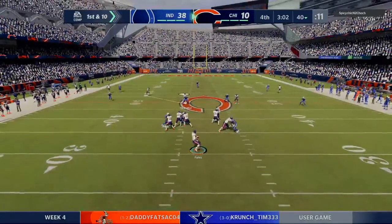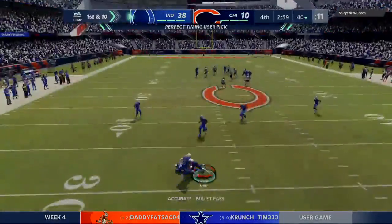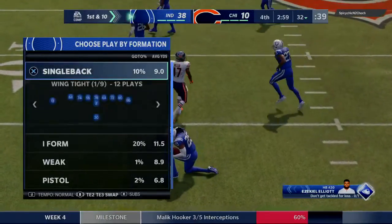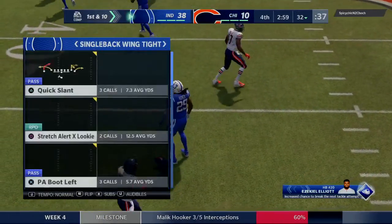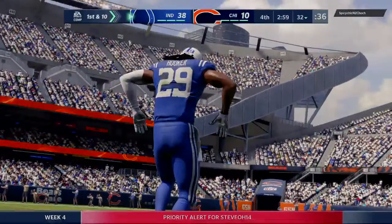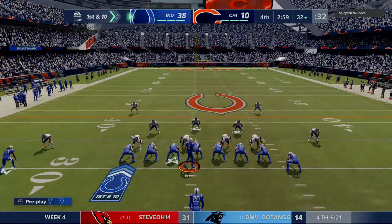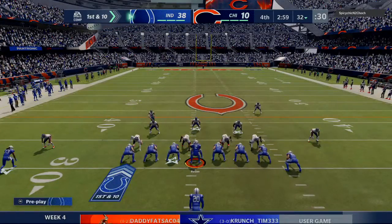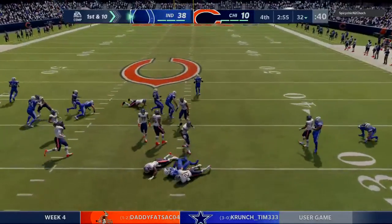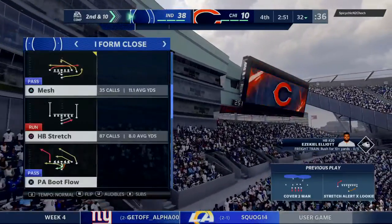Now Foles. Going deep this time for Miller. Into double coverage, and it's intercepted. Picked up by Malik Hooker. And they are going to set up shop at the 32-yard line. Facing this fourth quarter deficit, felt like they had to throw the ball, and on the other side, they were ready. No doubt about it. They're playing situational football. They look at the clock, they know the lead that they have, and all they're doing is playing pass on every down. Playing the pass, picking it off, and now big time in the driver's seat.